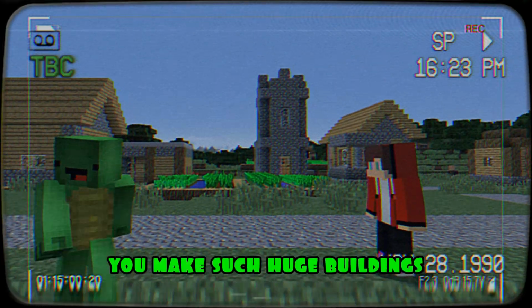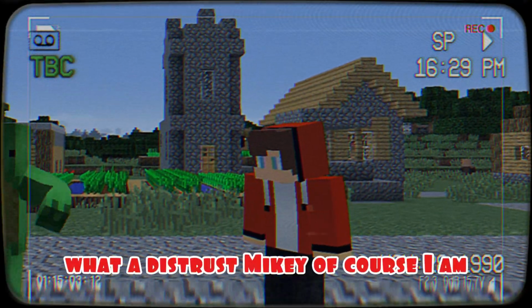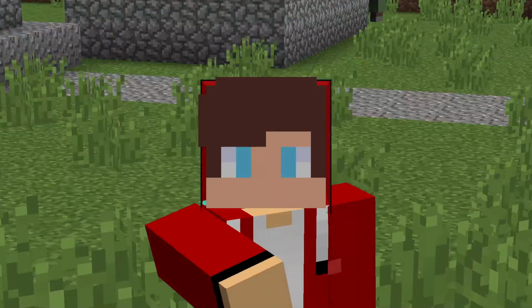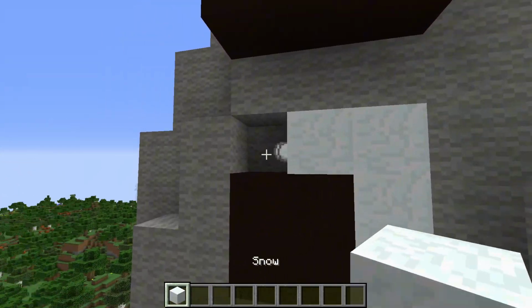Round 3. In the third round, I introduce a special command and put a ready-made Thomas Spider. JJ, you make such huge buildings. Do you always build them yourself? What a distrust, Mikey. Of course I am. Wow. Friends, just look at how huge it is. Oh, I think I need to finish my eyes a little.